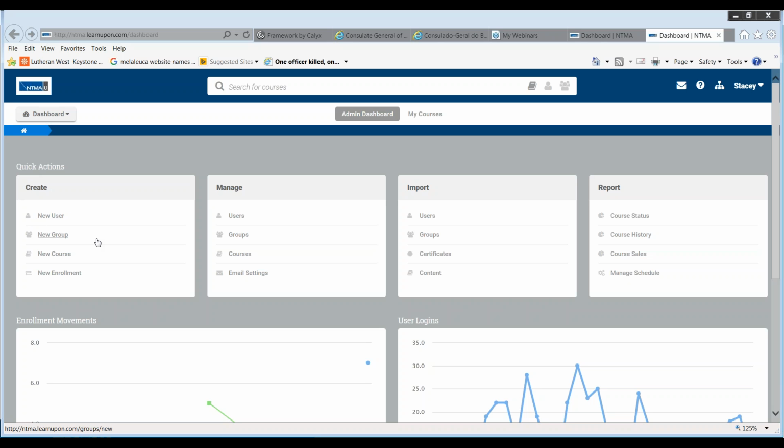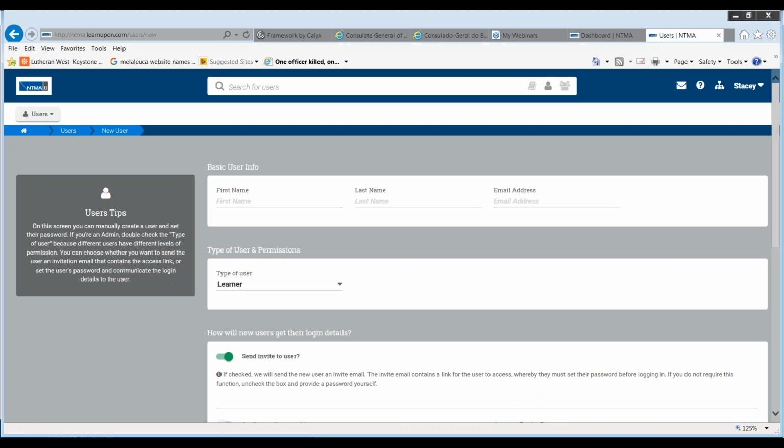This is the area where you create new users. So this is where you put in the student's profile information. There's only a couple key pieces of data that are needed. Really, it's just their name, their email address, and then the type of user, so they're a learner. And then the system will send them a reminder email with an invitation, and then their account is set up.